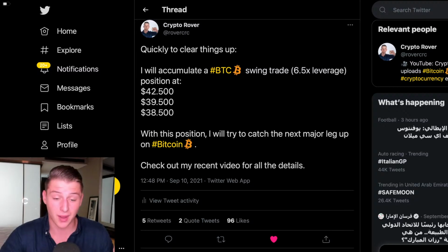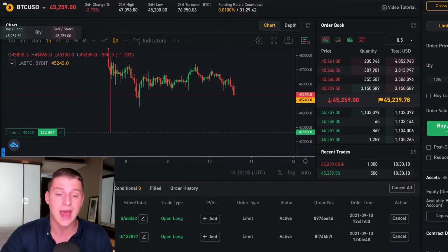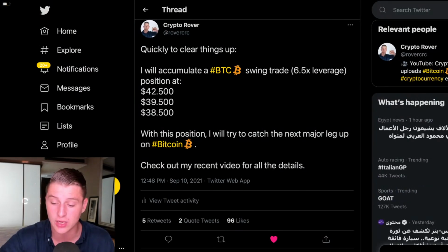That's where I put up my limit orders to accumulate my positions, and of course you can see it right now in front of your screen. I will be accumulating this swing trade position. You could be depositing some Bitcoin on your account, you will also get a 3,000 US dollars deposit bonus, and you could be joining me with this trade.